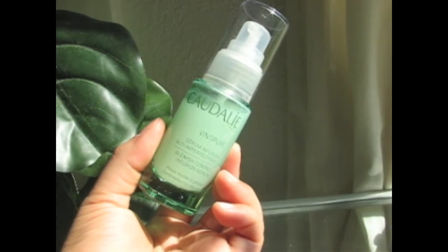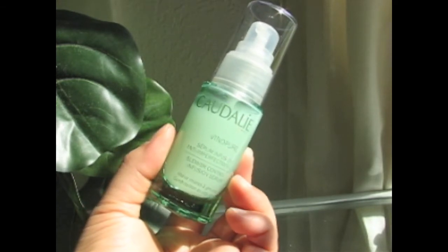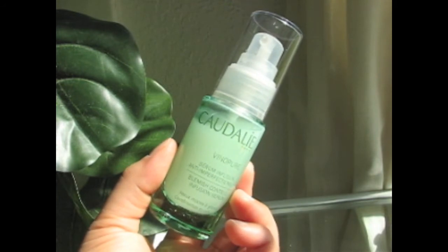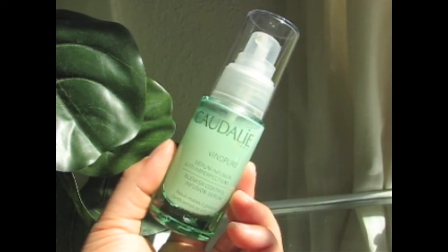So I have serums that I want to talk about. The first two I actually just got not too long ago. I've been using it constantly, but not regularly. I use this Caudalie Paris Vinopure Serum Infused Anti-Imperfections. So it's Blemish Control Infusion Serum.